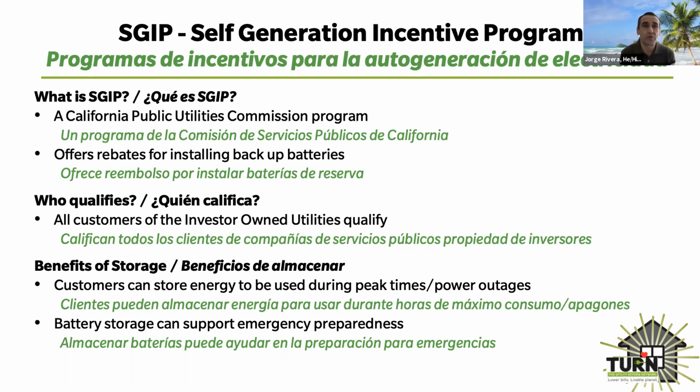All 3 of the programs have different eligibility requirements, but at the most basic level, those who qualify have to be customers of one of those utility companies. Then there are additional eligibility requirements for each of the different programs. Some of the benefits of these energy storage systems are that customers, for example, that have solar panels might be able to use the backup energy systems when the sun is not out or during a power outage.